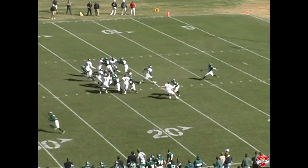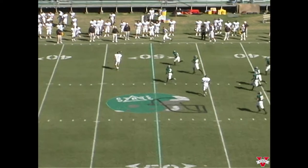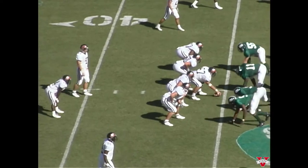There's the snap, right up the middle. Had a chance to get him. Michael's trying to get everybody away. It bounces, and he's going to let it bounce, wisely. Oh boy, he wanted it though, didn't he? Bounces to the 45. Jenkins to Bonner's right side.